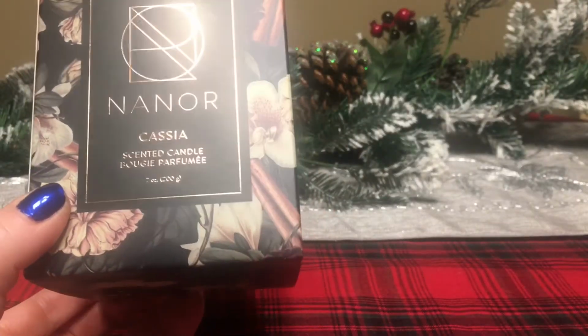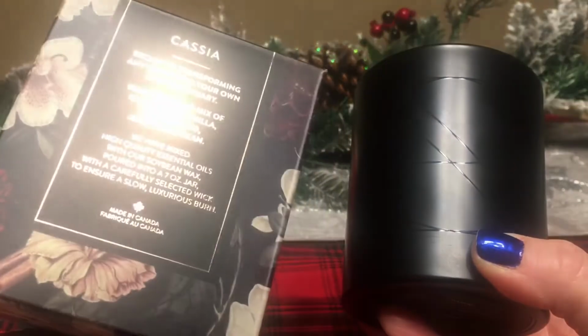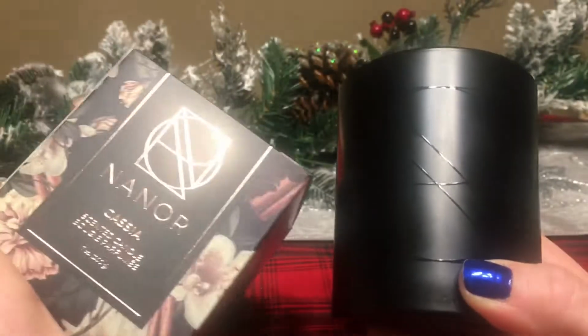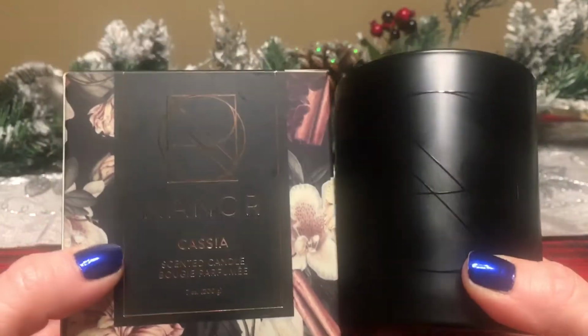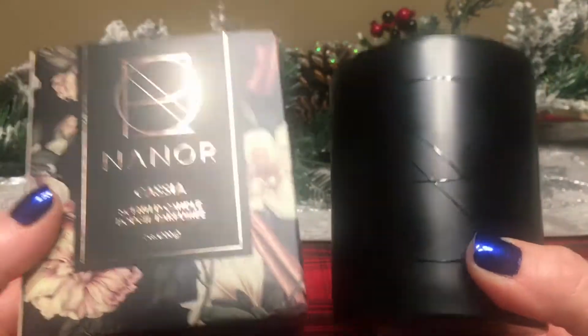This is Nano's Cassia, and this is the actual candle here. The scent is described as cinnamon, vanilla, sandalwood, and tonka bean. This is actually quite nice. It's quite strong on cinnamon, and you guys know how much I'm not a big fan of cinnamon, but I will say when it's burning, the vanilla and all of that stuff just kind of creams out. It still has a bit of spice, but it's not obnoxious.